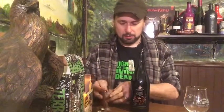Normally, like I said, I would usually let these age for a while. Probably only has a year on it now. Just checking. As far as I know, it hasn't been aged in barrels or anything like that. It just is what it is. Like I said, I have a limited beer supply anymore. I'm not buying lots of beer, so I'm kind of reviewing what I have.